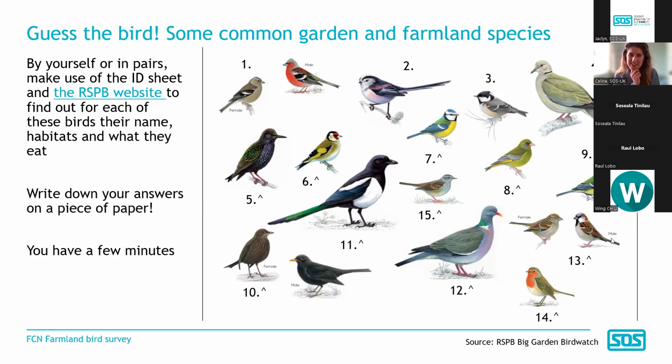Number 9, similar to the blue tit. Any ideas? Yeah, great tit. So much darker sort of head, generally has almost black head markings. A bit similar to the blue tit, but you can see the colours are just generally a bit darker: darker green, darker blue, and darker yellow.